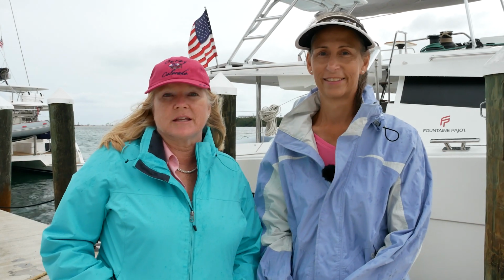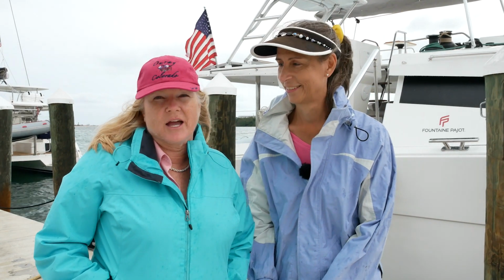Now, as you can see, we are experiencing some rain, and so it may not be the best day in your mind for a survey, but sometimes we don't have a choice, and we kind of have to take dates that they give us for a survey. So hopefully everything will go well with the inspection and everything that gets done. They'll do a rigging check and all that.